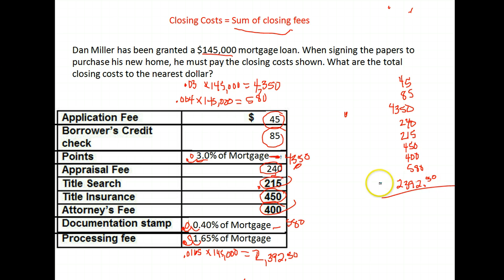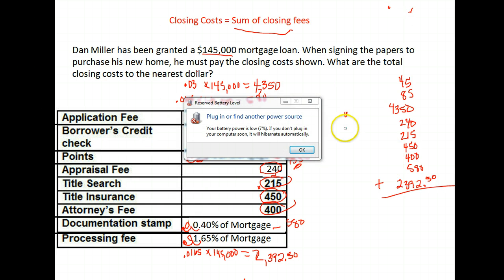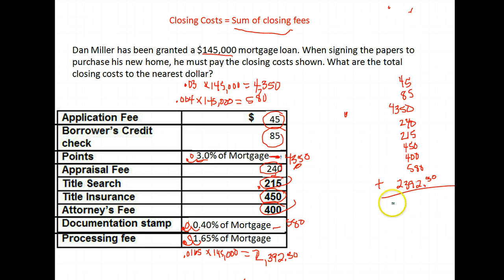All right, so here are all of these things I need to add together to get my total closing costs. You might want to add them a couple of times just to make sure you didn't make any errors. Okay, when I add those together, I get $8,757.50 are the total closing costs for this loan.